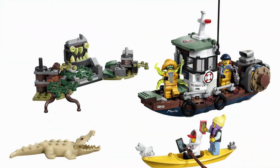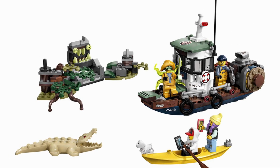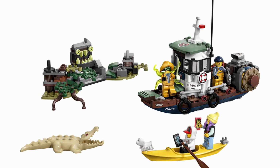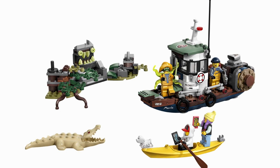So at the number 3 slot here, getting into the top 3, we have the wrecked shrimp boat, and this one looks amazing. This one I feel is a little bit of an underrated set here. I know it's one of the smaller ones, but I absolutely love this set.